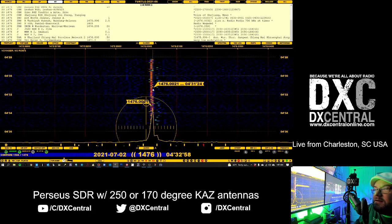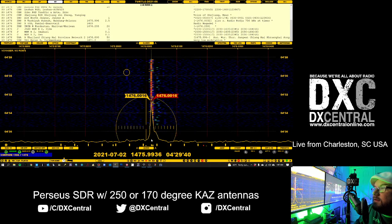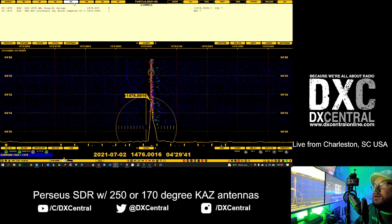You see there's nothing there. Okay, there's nothing in that gap right there. There's a tiny, weak signature for a little bit right here at about 1475.994-ish. And then you've got the main signal at 1476.0016 to about 0021-ish. And remember, the Benin signal is sitting at 1476.0025, which is the reported frequency for Benin.